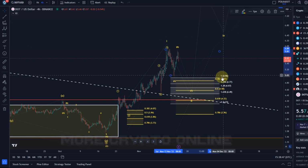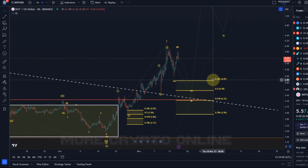Now, in addition to that 50% fib level, which is at $4.58, we have the $4.49 level, very close, which is the 1.618 extension of the A wave. So that all points towards a very similar range, right? Around $4.50, $4.60, and $4.90 there. Yeah? So this is worth watching.